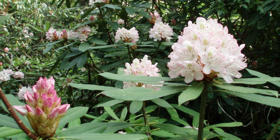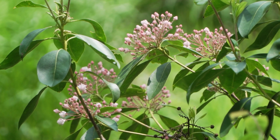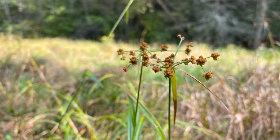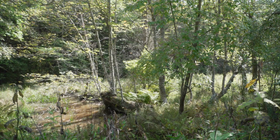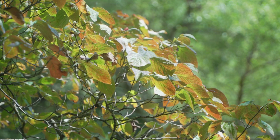Finally, if you continue all the way up to the head of this wetland complex, you will find our state flower, the rhododendron. There's also lots of mountain laurel in the area. There are several different types of wetland plants available there too, different rushes and sedges for you to view. Throughout the whole wetland complex, there's many different types of tree species, including black willow, red maple, sourwood, pin oak, and dogwood. Several of the trees in this wetland complex do exhibit a special adaptation to survive.